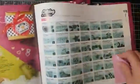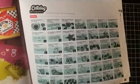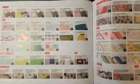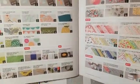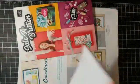And then finally, new in this catalog is our catalog at a glance section. So if you're looking for something specific, these are all of our stamp sets listed. We also have all of the dies listed, the papers, the accessories, everything is listed. You can just flip through, find what you need, go to that page, and it's all listed for you. So really, really fun. This catalog is pretty amazing.